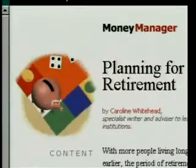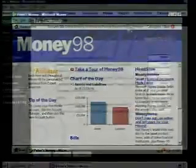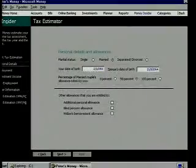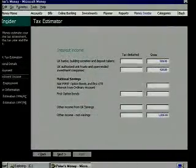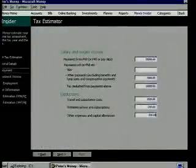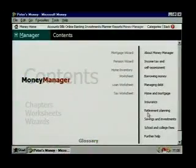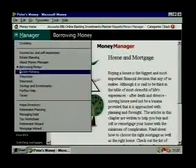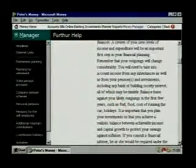our retirement. That's helpful. So what does the tax estimator do then? Oh, the tax estimator allows us to assess our income tax situation and helps us to prepare our self-assessment tax returns. We can even see what will happen to our income tax situation if we start earning more. Oh, I like that. And Money Manager provides helpful worksheets and dozens of articles on a variety of financial topics, as well as links to current information so we can make qualified decisions.